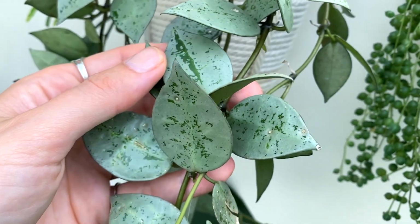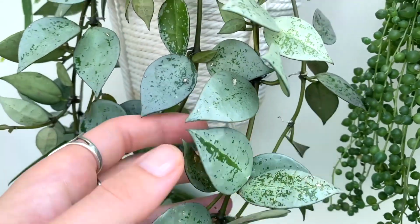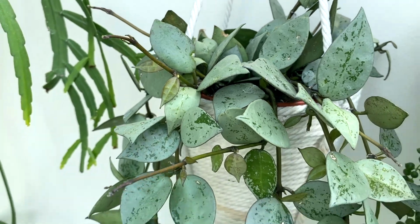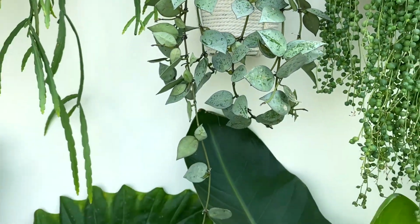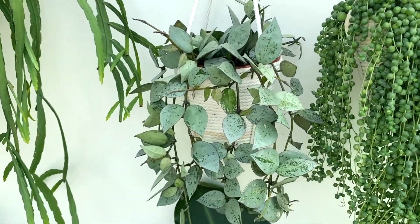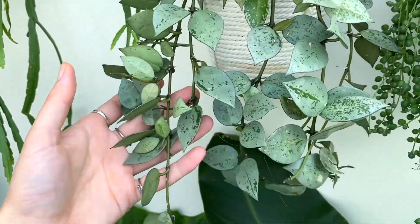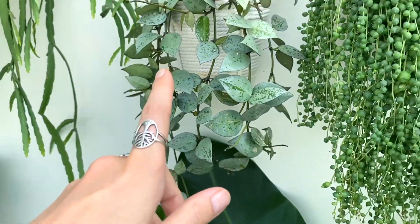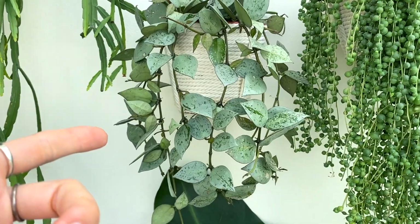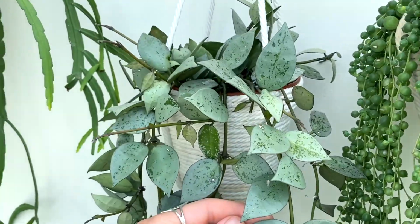I feel like the camera never does these things justice, but they almost kind of glimmer when they catch the light. They're just so beautiful. So yeah, I love this plant. She's so easygoing. So far, I would say quite slow growing. I did get her as a fairly mature plant, but she's just beautiful, and I appreciate her so much. I love her more than anything, and yeah, she's great. She's also pet friendly, which is great. Hoyas are amazing for that. They're pet friendly, child friendly, basically just non-toxic. That's an easy way of saying it. Non-toxic plants. But yes, she's gorgeous.